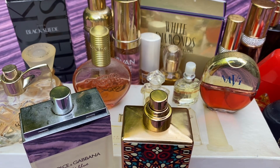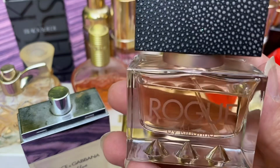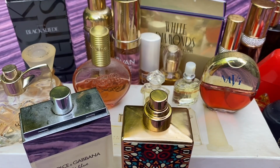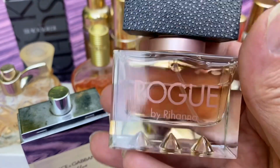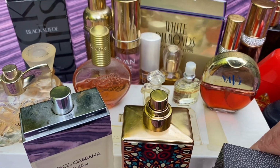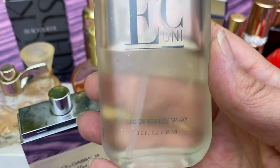The other thing in this $25 one was a bottle of Rihanna Brogue. So I have the roll-on, but now I have this one. If I had to guess the size of this one, I don't have my glasses on, but I don't even think it's an ounce. It looks pretty small. It could be an ounce. It could be one.